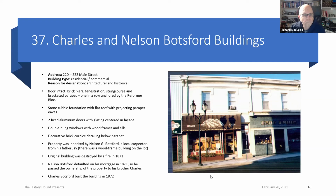I think this is interesting. I like gossip. The property was left to Nelson Botsford. He couldn't pay the mortgage, and his brother Charles took him to court and took over the building. It's wonderful to have a close relative who also is not averse to litigation.